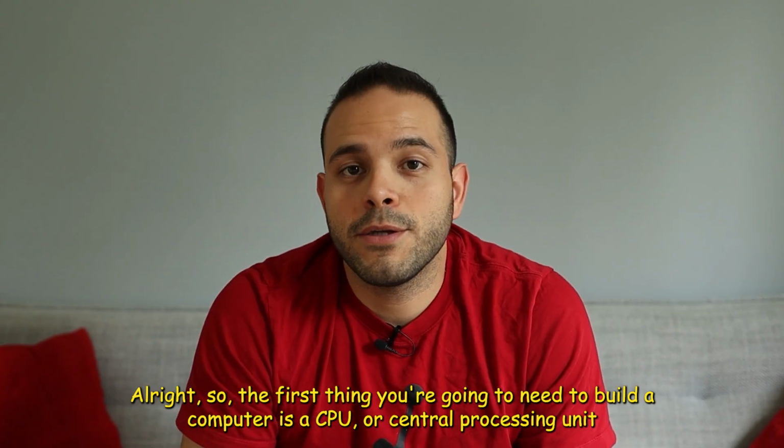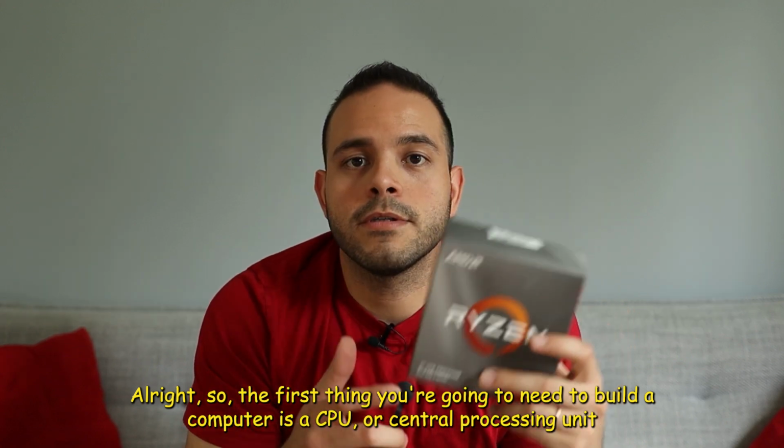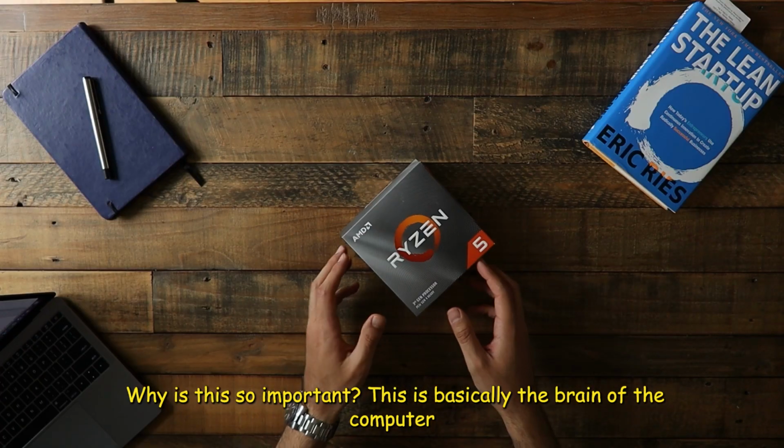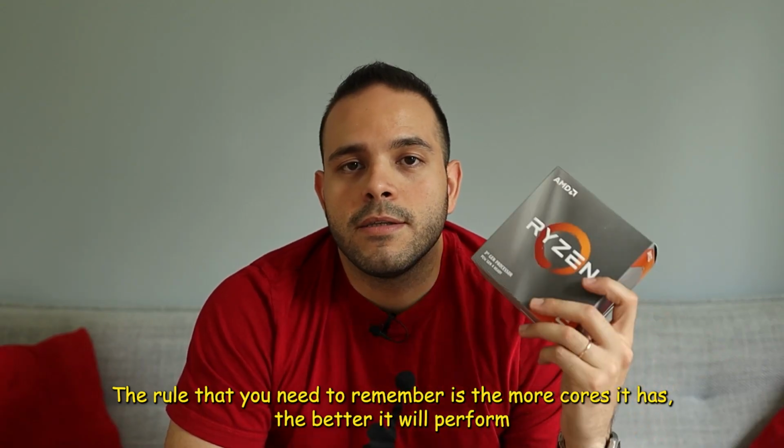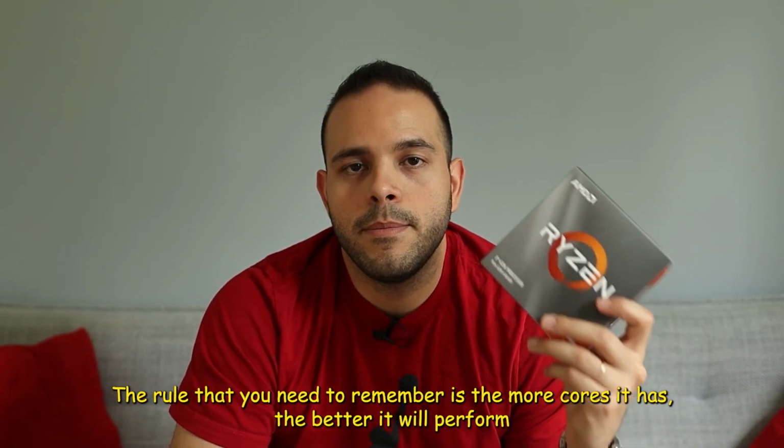All right, so the first thing that you're gonna need to build a computer is a CPU, or central processing unit. Why is this so important? This is basically the brain of the computer. The rule that you need to remember is the more cores it has, the better it will perform.